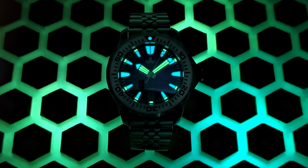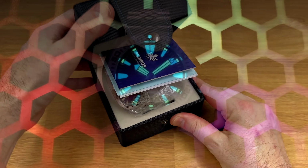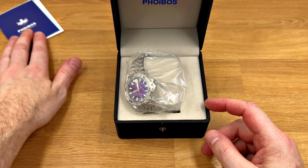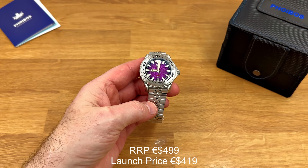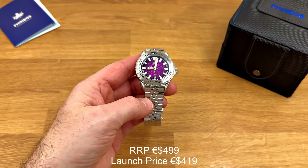Today I have a new release to share with you by Phoibos. A new Kraken. This one's a little bit smaller than the original one, and there's 4 new dials available, and they're launching this watch with an €80 and $80 discount.